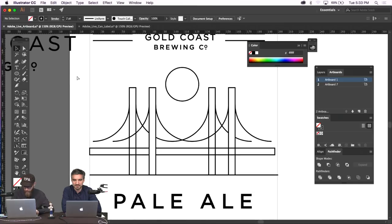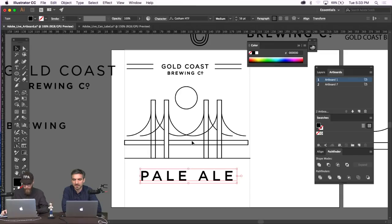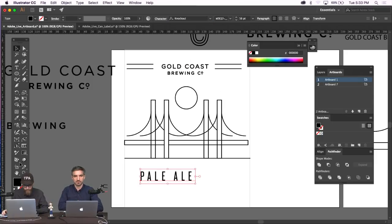So you're starting to see that kind of composition. Yeah, structure looks good. Composition's starting to come together. I think just because of how tall this is, I want to do a little bit of a taller typeface. Okay, so I'll use Knockout. And again, I kind of want this to be a little different and more monoline.